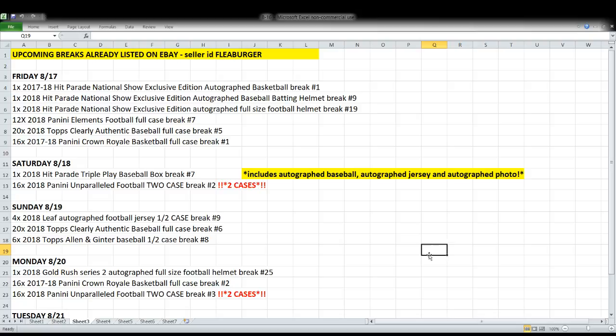We are looking right now at breaks that are already listed on eBay that are coming up over the course of the next several days. So tomorrow night, we have got loads of memorabilia. The first 3 breaks are from the recent national show. They're exclusive editions that were made for the show. It's an autographed basketball, an autographed batting helmet, and an autographed full-size football helmet.